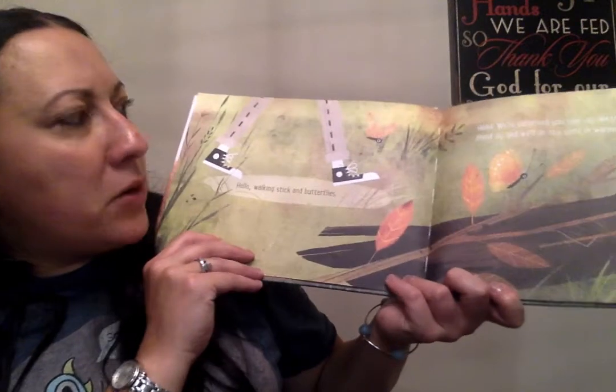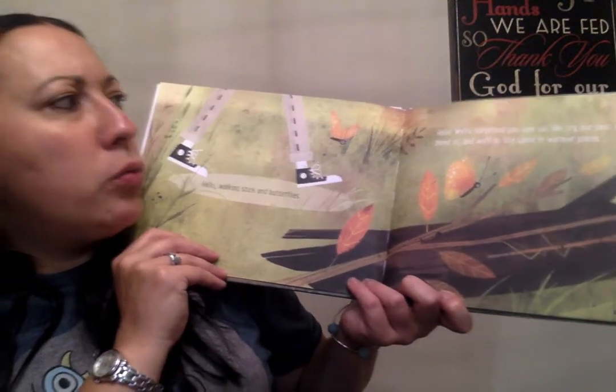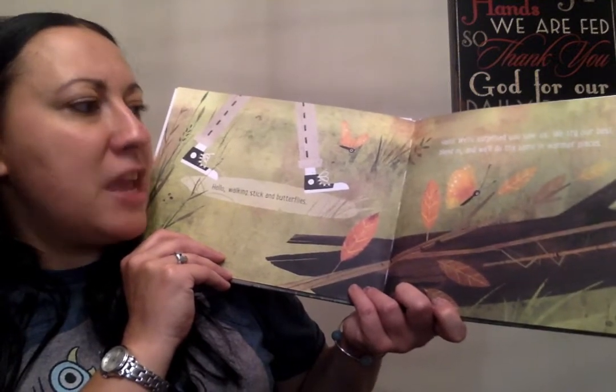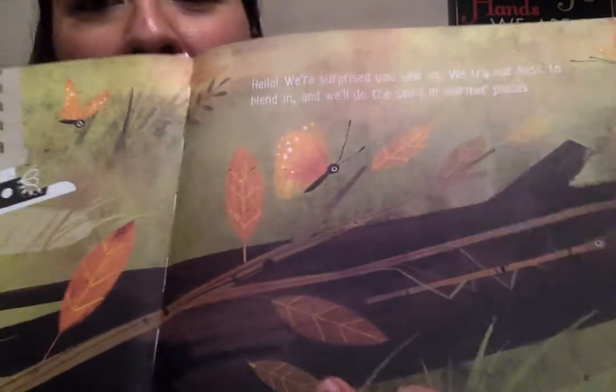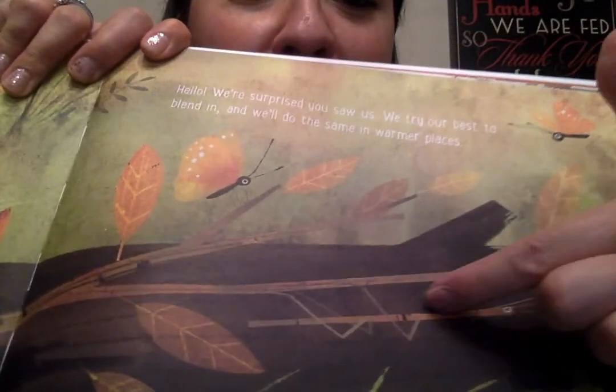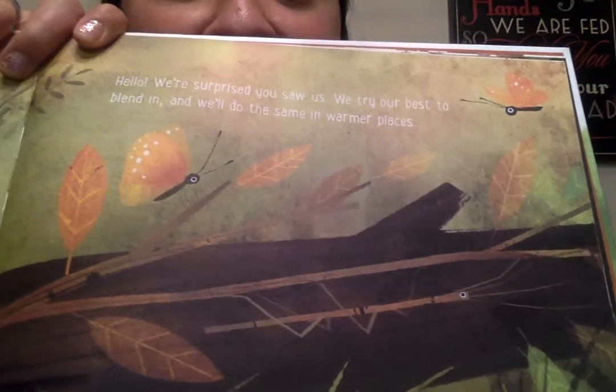Hello, walking stick and butterflies. Hello, we're surprised you saw us. We try our best to blend in, and we'll do the same in warmer places. Oh, look at that. Do you see that bug? There's a bug that actually looks like a stick. It's called a walking stick.